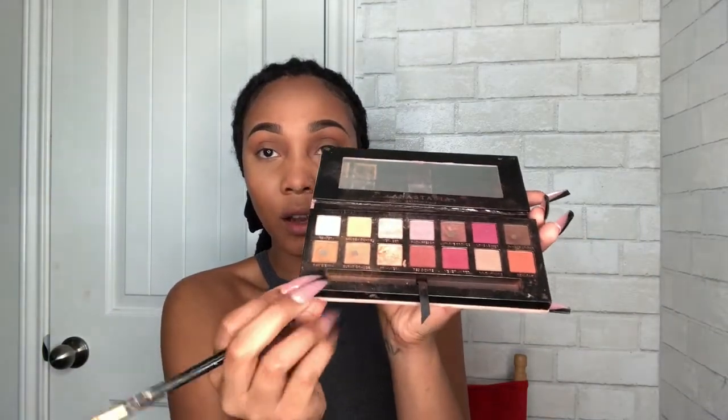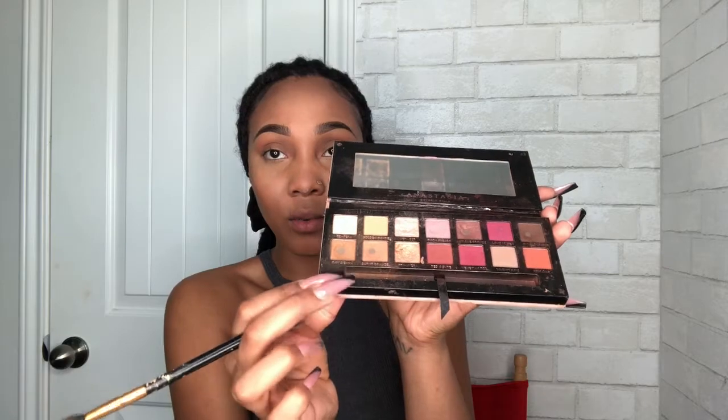I'm just going in with this color right here. I'm sorry, I did not show y'all. I'm going in with this color, and that's gonna be my transition color. I just went in with the transition color. Now let's go in with this and wipe off.